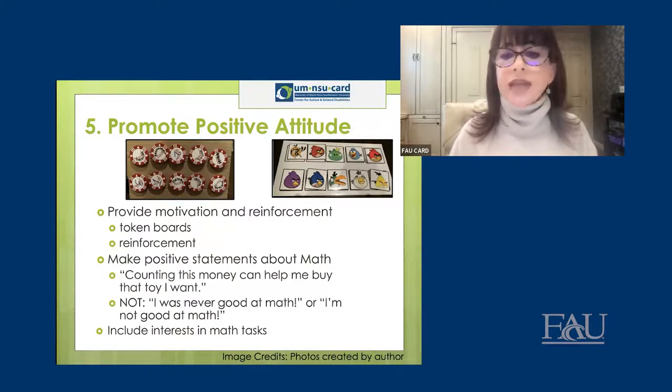Make positive statements about math. It's really important that I learn how to count this money because it can help me buy that toy I want. Negative would be, I was never good at math. I know this is hard, or I'm not good at math.